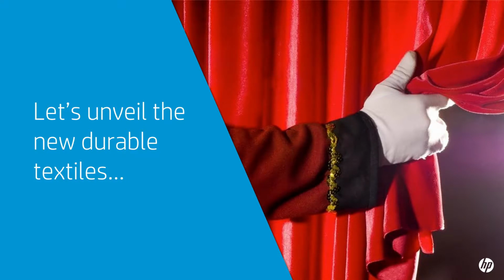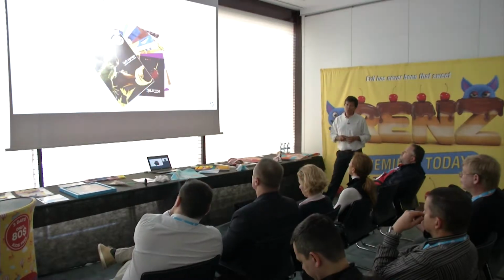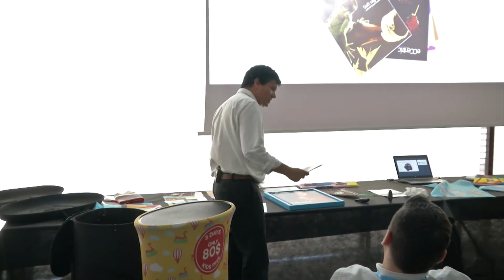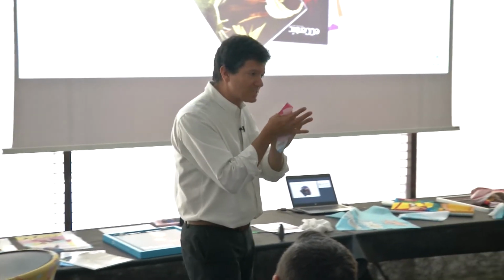Where does it come from? So you are going to receive a folder, I think tomorrow, with all these textiles, because at the end it's not a blah, blah, blah presentation. At the end, you need to have a folder with the samples, because I really want you to touch and feel the samples and do your test.